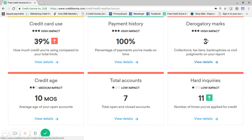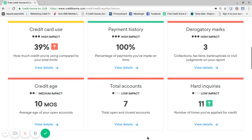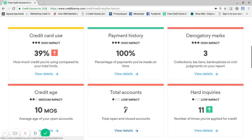And this one says he has 3 derogatory marks, which we're helping him with. And then this one says he has 11 inquiries. The other one said 9. Remember, some pull Equifax, some pull TransUnion, and some pull Experian. You just have to find out which ones. And the total accounts here is 7. The other one says they're reporting 8 accounts.